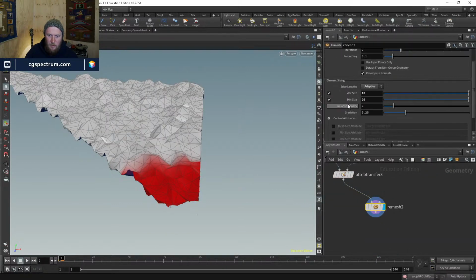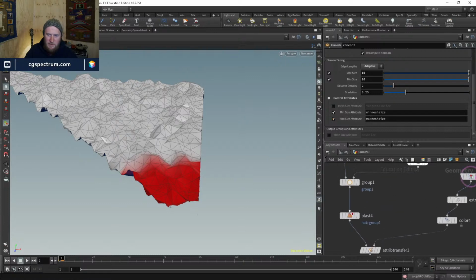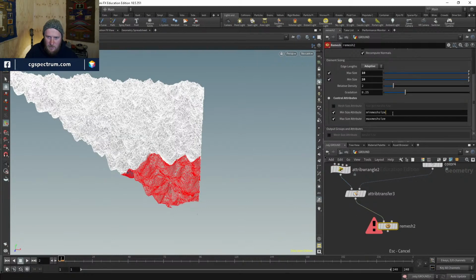But now we know that this has a min mesh size attribute and a max mesh size attribute, which means that I could control these numbers based on an attribute, or there's also target mesh size. I'm going to turn these on. And then I'm going to set, first of all, an attribute called min mesh size. I think that's what it was.